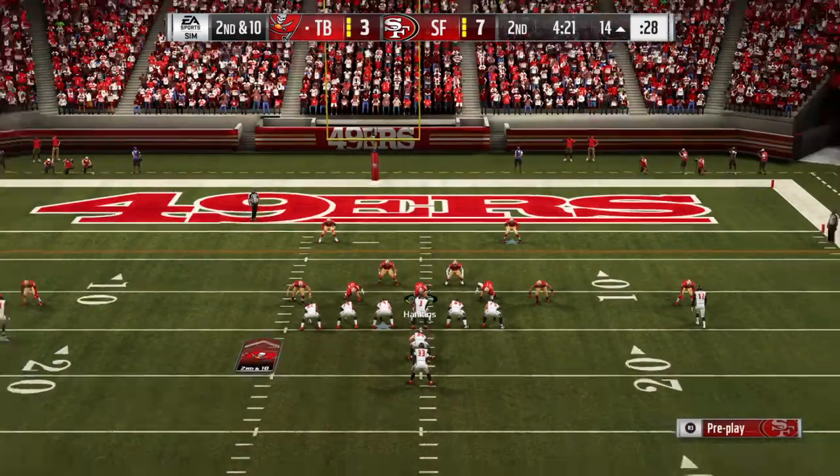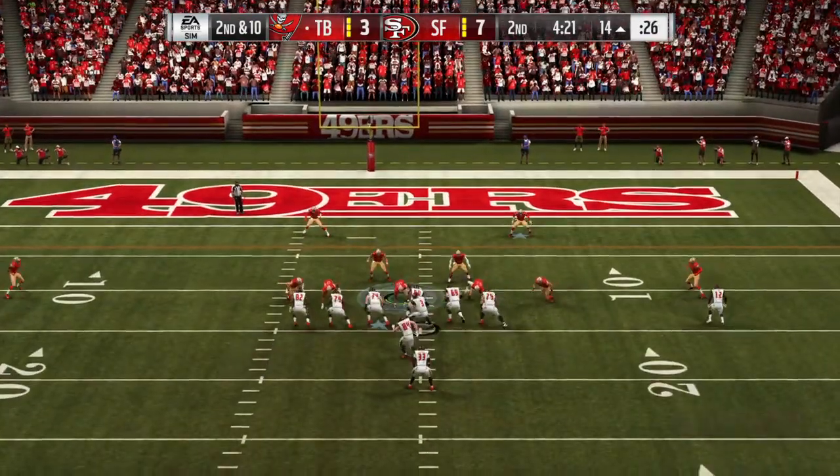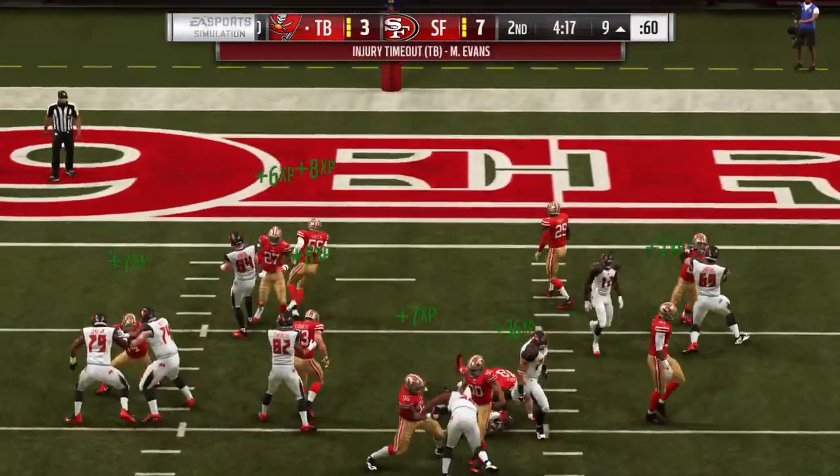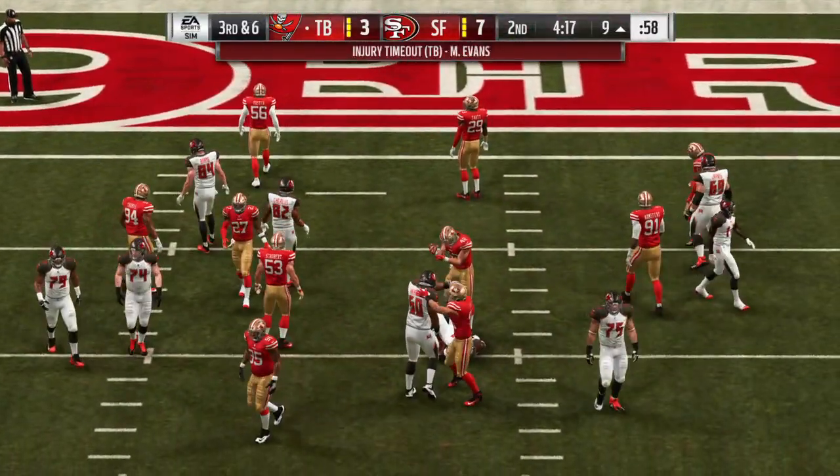Now let's go. Green 39. Green 39. On second down, Johnson. And he's going to get about 4 down inside the 10 to the 9.